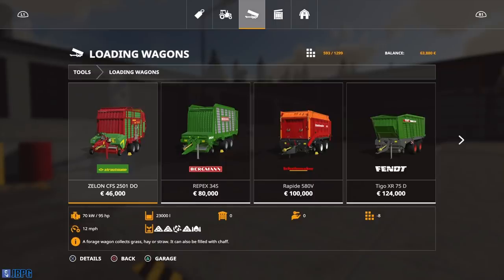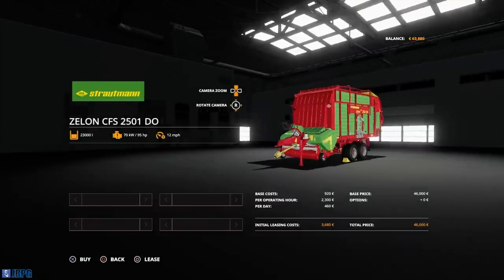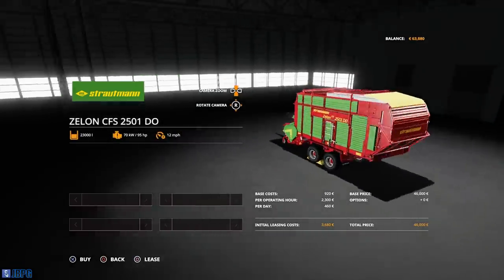This is the new small one, 23,000 litres. It's not a bad price, but it's still quite pricey comparing it against the price of the old Pottinger that we had, which was about 20-something? Last time out for a similar kind of capacity, maybe a little bit more than 20, maybe it's about 30, but even so, this is more expensive, but it is a very nice shiny piece of equipment.